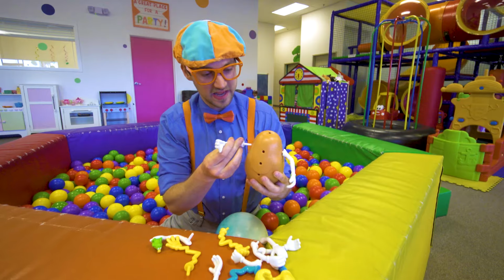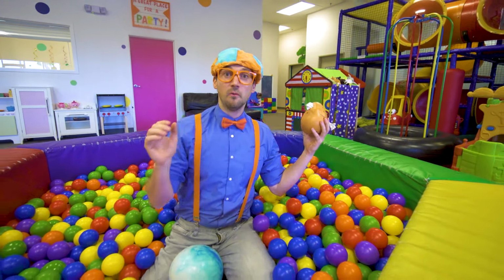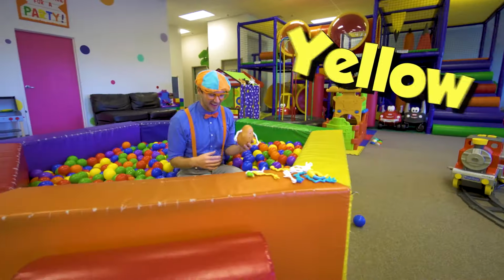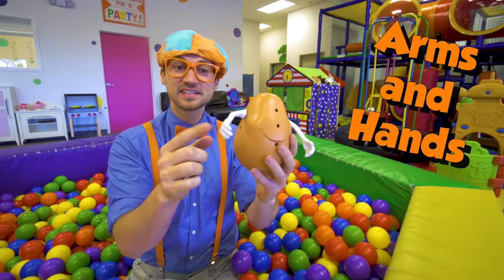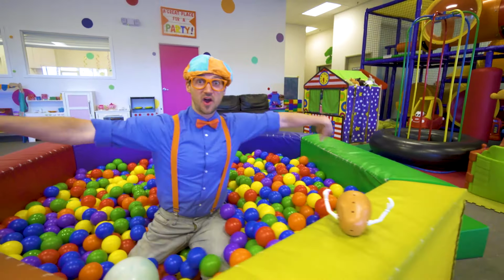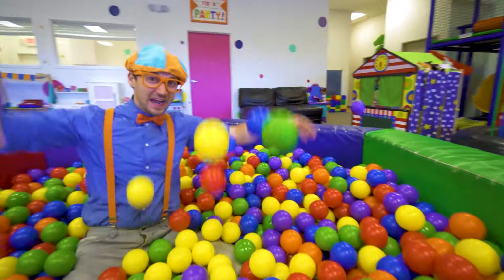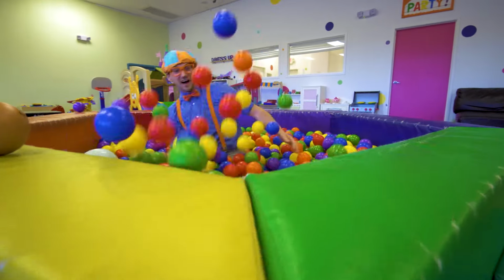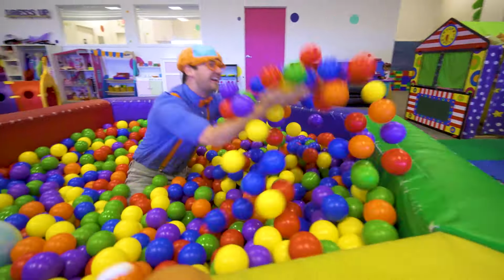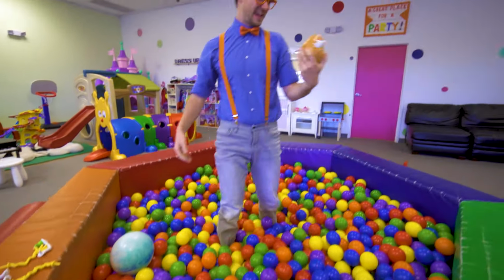I love my arms and hands because it helps me pick things up like this blue ball and throw it at you. Whoa! Or this red one. Whoa! Or this yellow one. Oh! I did that using my hands and my arms to throw the ball. All right, watch what else I can do with my arms and hands. Whoa! Whee! Whoa! Look at all these colorful balls! Wow! I love my arms and hands.